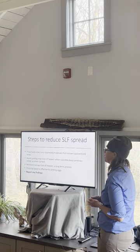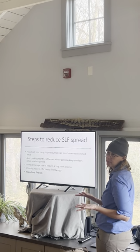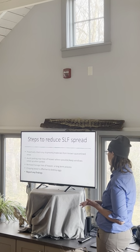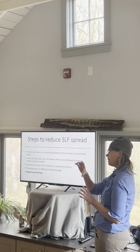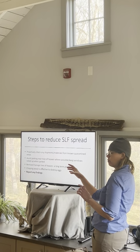Remove managed Tree of Heaven. Again, that's a very long-term process. Think carefully about what you want to do. It is very expensive to hire an arborist to come out and do that process. But what Leopold Preserve did is they did it in stages a little bit. It wasn't an all-year thing. They would find populations and then they would start managing.